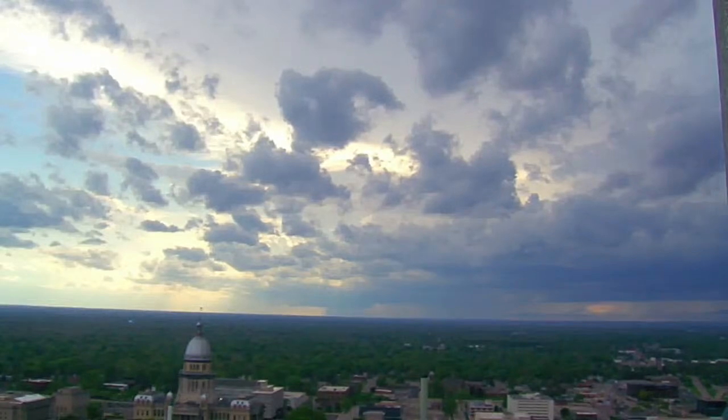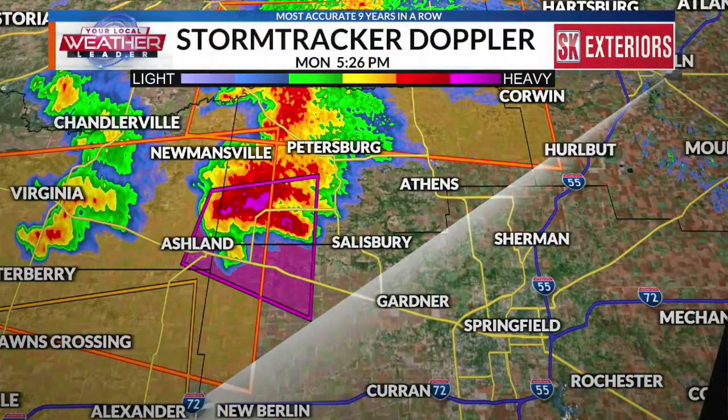So 540 Gardner. This does actually put it into Springfield at 548. It's going to be pretty close there on its eastern track. If it goes straight east, it'll likely pass just to the north, but the northern suburbs of Springfield definitely need to be aware here. We've got your Sherman areas, Mechanicsburg 606, 615 Mount Pulaski, 623 for Niantic.